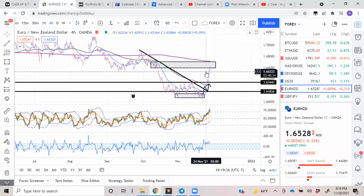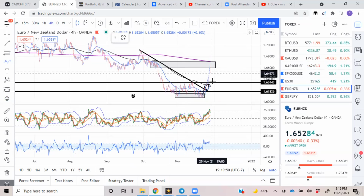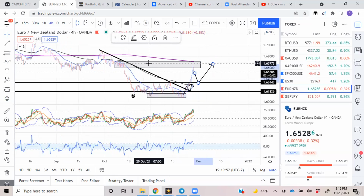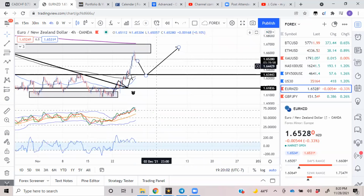So I'm looking, I believe that it may come back and fill in this zone here, or come back and fill in all of this area and then buy up. That's what I want to happen. Is it going to happen? Not sure. But in between, we do have an order block right here.